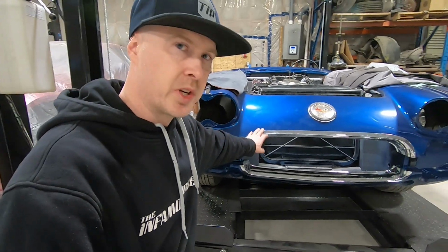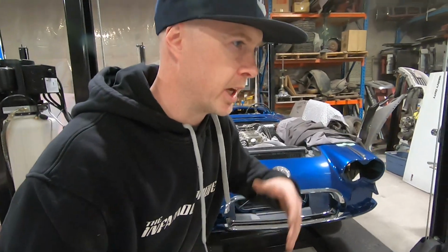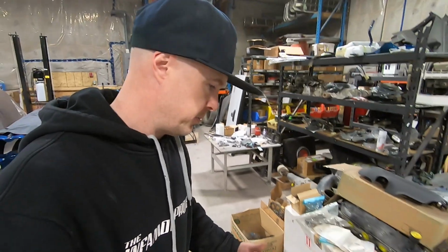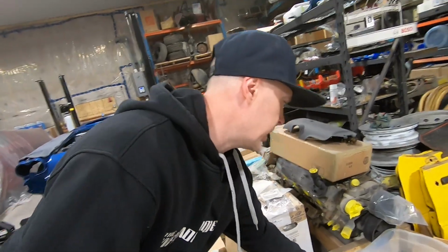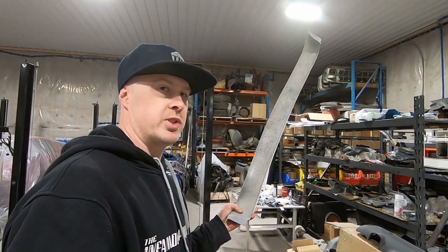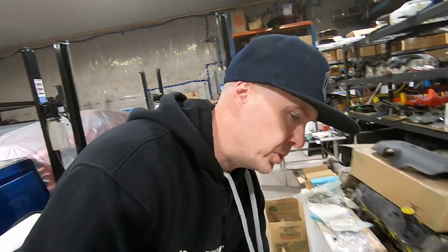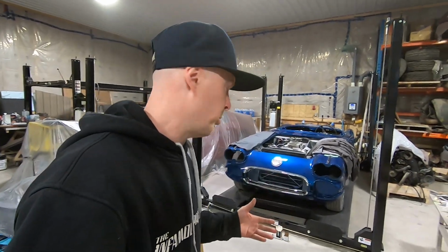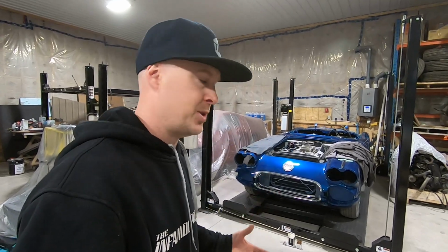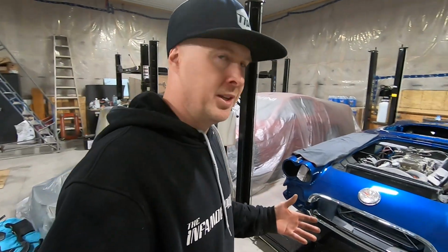You'll notice this is actually chrome. And what happened was when we were getting everything done, and like I said, we were trying to delete the chrome, and my body guy tried to sandblast these original ones down, and they were just too pitted, they were bent, and he said, hey, just order new ones. The problem was by the time they showed up, he'd already painted all the other stuff, and we were intending to paint them the gunmetal to match everything else, but now it's chrome.